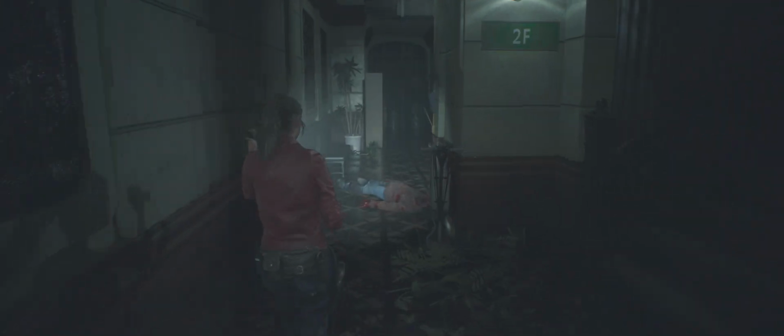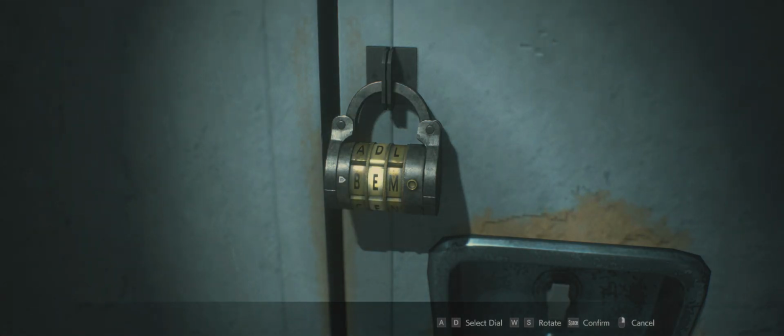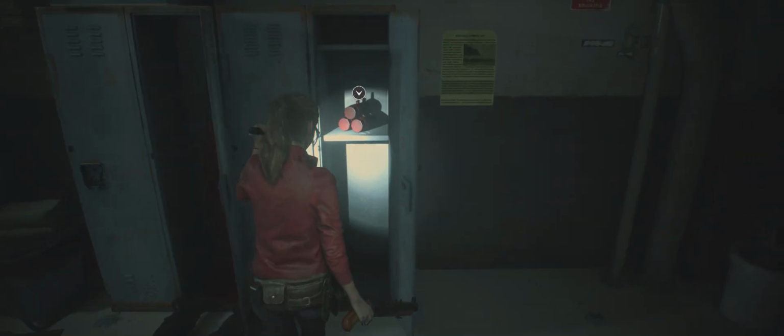Go upstairs. Okay, the shower room. Here's a padlock. See what it is. Let's go with the P here. Yeah, I don't know, guys. Let's go with the A. Maybe FAP, DAP, or CAP. Let's try the CAP here. Did it. Nice.